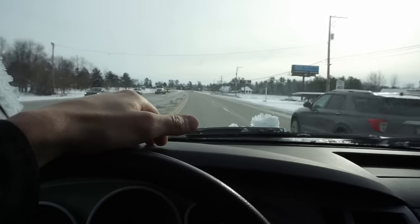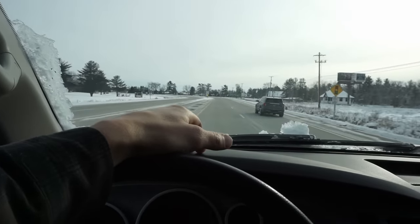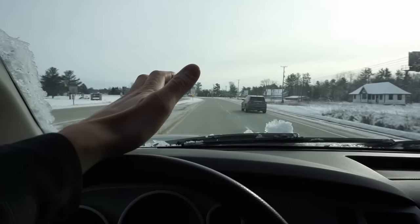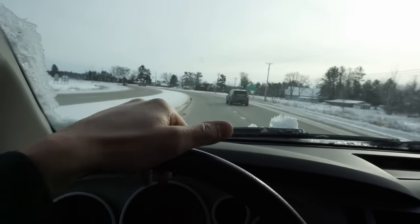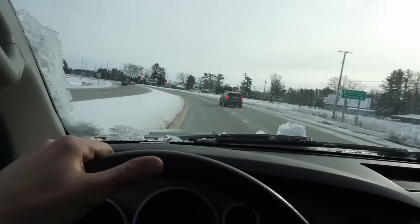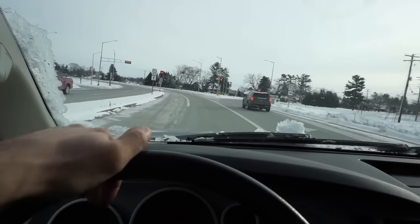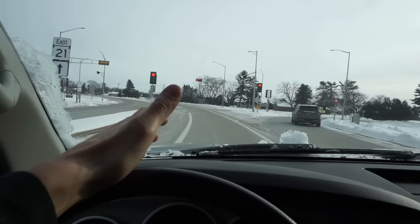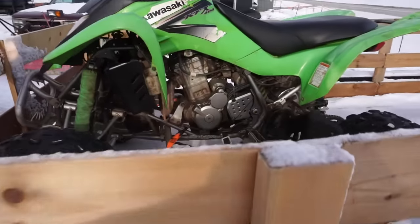So we're gonna see if we can trade this KFX and $2,500 cash for the Polaris Ranger. Probably a bad trade on my end, but I don't really feel like putting that much cash towards a Polaris Ranger. It is four-wheel drive. It does have a dump bucket, which is pretty nice, so we'll see when we get there. But I bought from this guy before. He's pretty nice. So yeah, here it is.